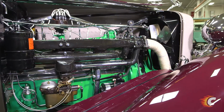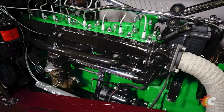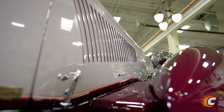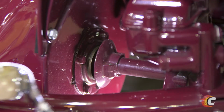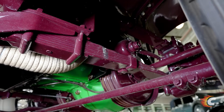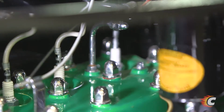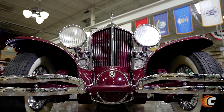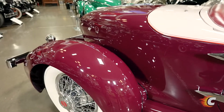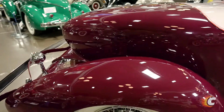The Cord Speedster featured an inline 8-cylinder engine covered by one of the longest hoods ever seen. Throw in the 3-speed manual transmission, front-wheel drive, leaf spring suspension, and the first vehicle of its kind to offer 4-wheel hydraulic drum brakes, and that was a lot to package in 1931. The car flows seamlessly from one enticing end to the other.